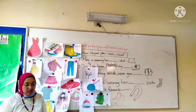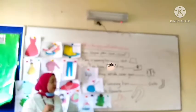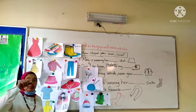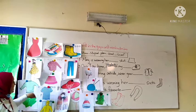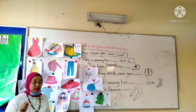So again, striped means it has lines. Plain means it's only one color. Spotty means it has some circles or some dots or spots, so we call it spotty. Striped means it has lines. Checked means what? It has squares. Okay?